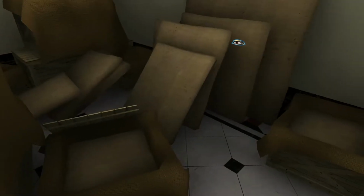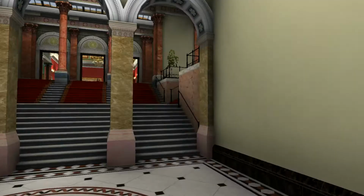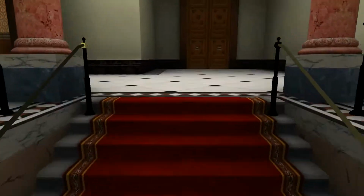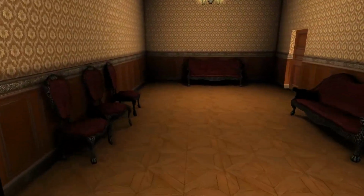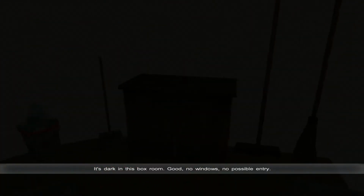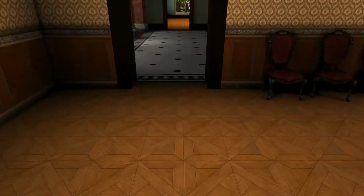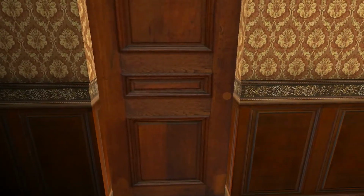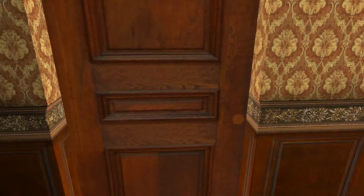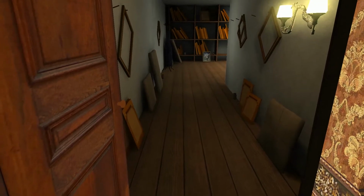Nothing to report. Yes, there was some consternation with the use of Sherlock Holmes in the Arsène Lupin stories. It's dark in this box room. Good. No windows, no possible entry. Conan Doyle was not happy with his inclusion. So the author, whose name escapes me currently, changed the names to Sherlock Holmes and Wilson. And I think they appeared in 2 or 3 of Arsène Lupin stories.